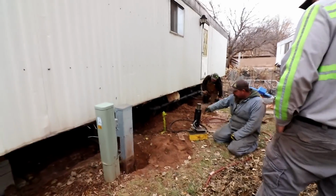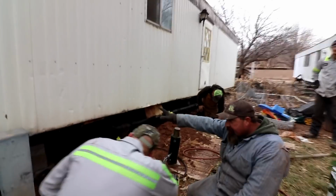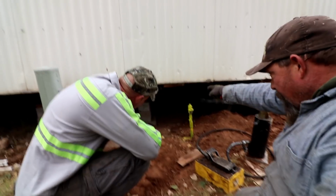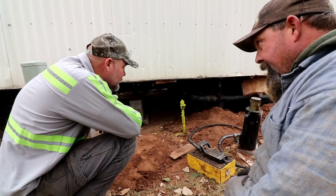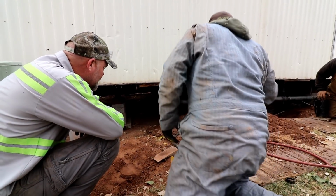When we go to lift this, they stick a 100-ton jack right under there and start lifting in one spot, not distributing the weight, and buckle the frame. You've got to see what the inside of this thing looks like now. I mean, they just wadded it. And well, we did this as a favor.